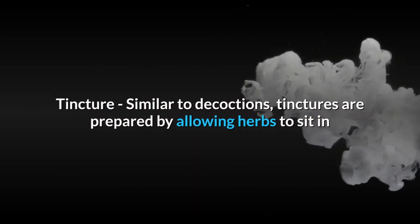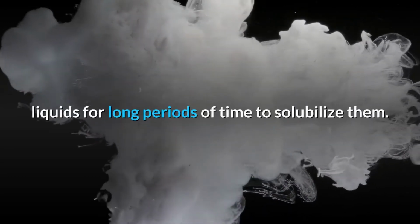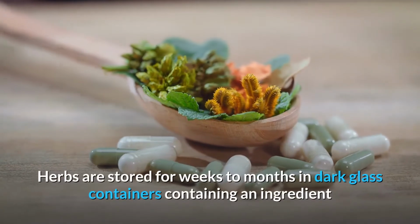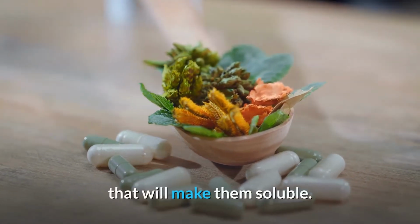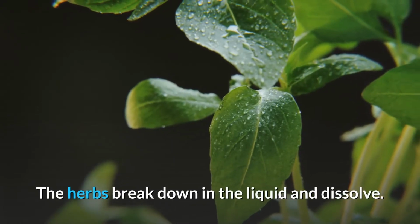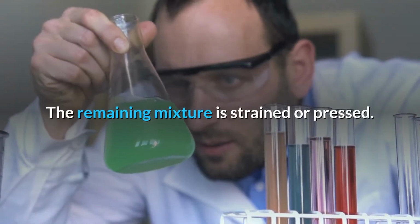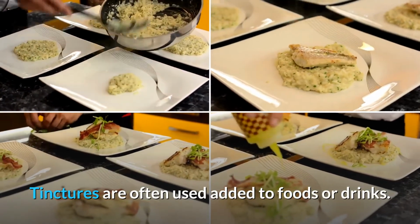Tincture. Similar to decoctions, tinctures are prepared by allowing herbs to sit in liquids for long periods of time to solubilize them. Herbs are stored for weeks to months in dark glass containers containing an ingredient that will make them soluble. That may be water, vinegar, alcohol, or glycerin. The herbs break down in the liquid and dissolve. The remaining mixture is strained or pressed. Tinctures are often added to foods or drinks.